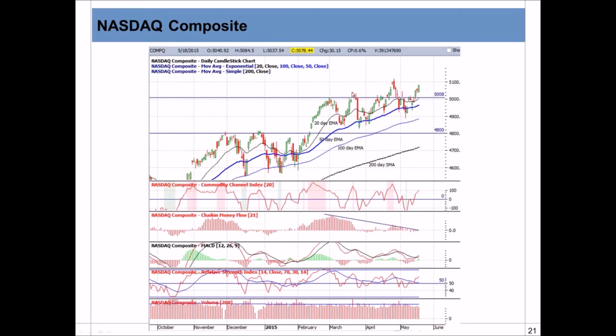It failed here once. Up, up, up, fail. But it found support at the 50. Broke up through again, kind of failed again. But it's kind of choppy, and that's just how a breakout is. You have weak hands selling stocks, and you have strong hands coming in and buying stocks. Sooner or later, all the weak hands are gone. So now you have strong hands who have conviction and who believe the market's going higher.